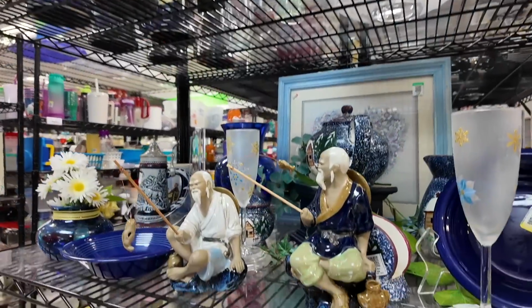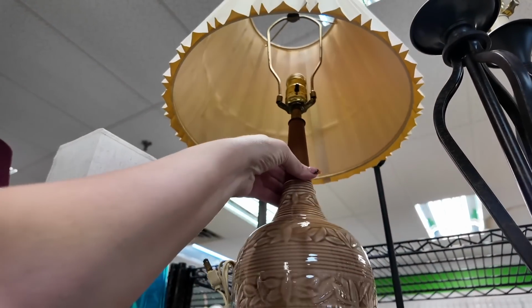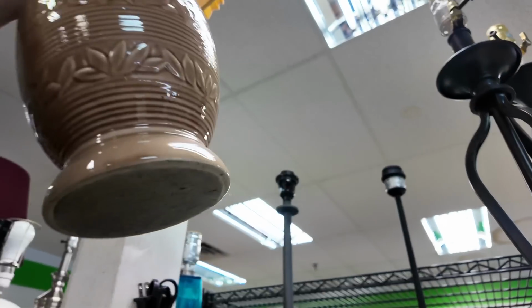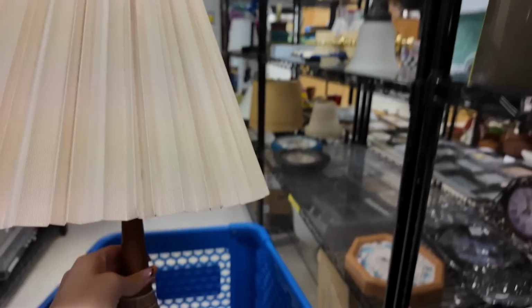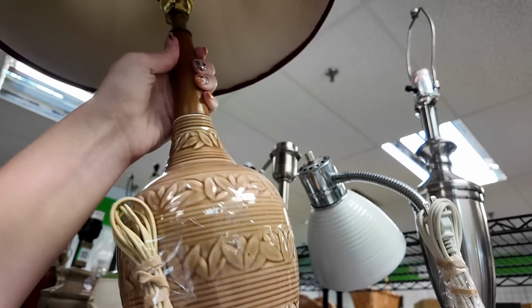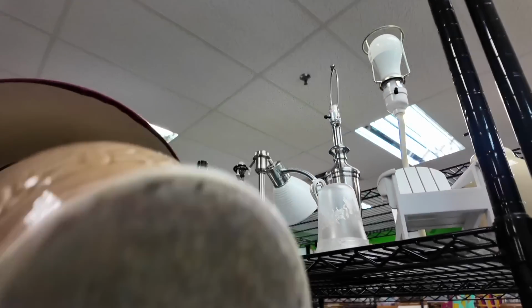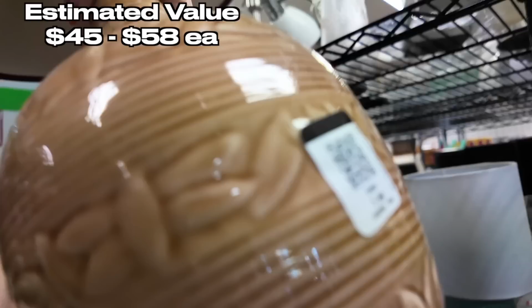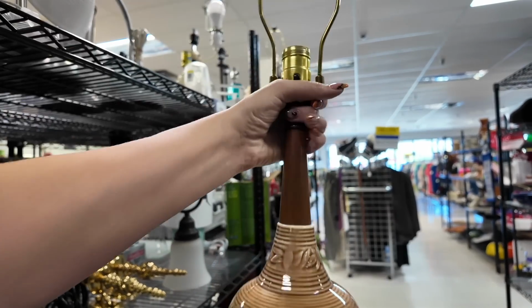Look at these guys. They're fishing. That right off the bat. Mid-century modern lamp with a teak neck. There's actually two of them. That's fantastic. I'm probably going to get rid of the shades because the shades are gross. But they're $7.99 each.